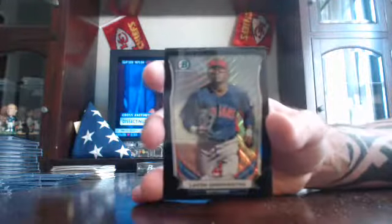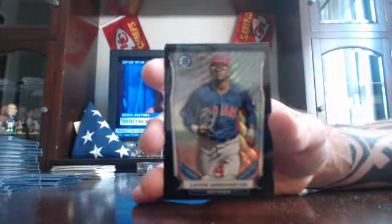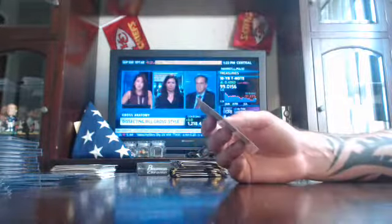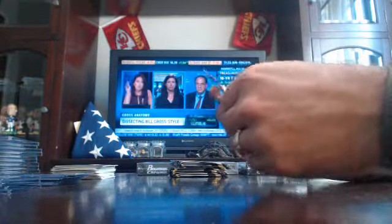Hey, we got a black wave pack. Got a LeVon Washington. That was a blue we hit. LeVon Washington, black. Got a Luigi Rodriguez, Cleveland Indians. And we got a black auto. Black wave auto. So back to back cases, back-to-back Black Wave autos.